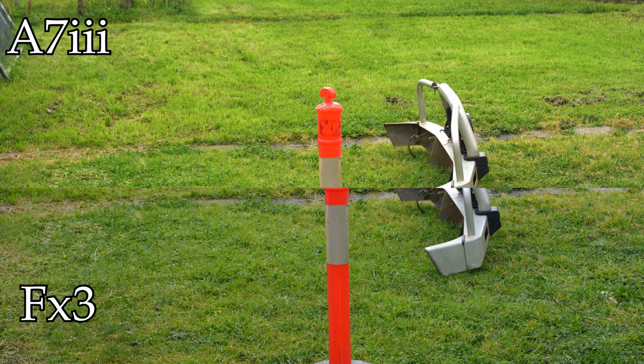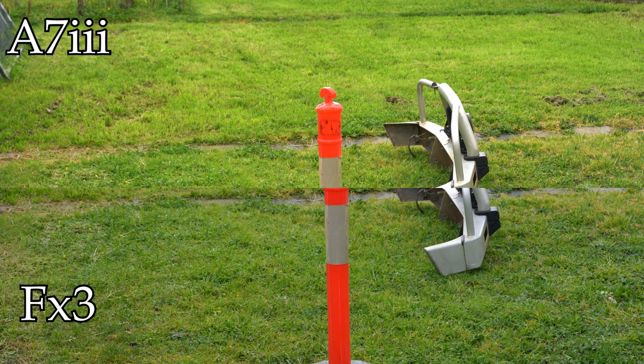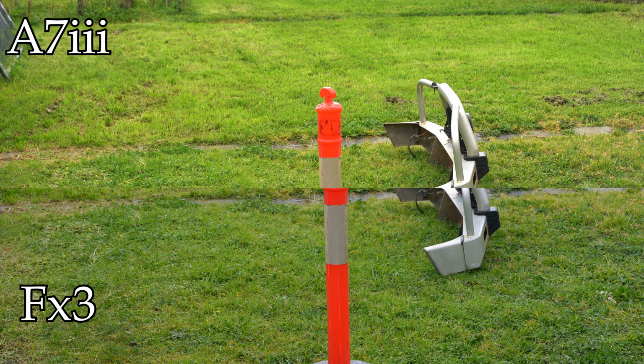Okay, both cameras at 7.1. The a7iii, I've got it at ISO 125 instead of 100, just to jack up the metering mode to make it the same. So for all intents and purposes, it should be the same. Color, picture profile off, and I've got PT, whatever that means.